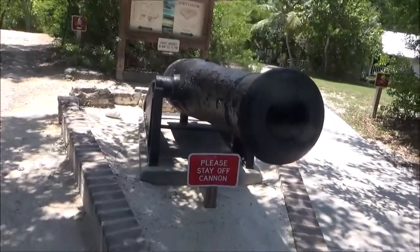Welcome to Fort Zachary Taylor Historic State Park. That's a cannon.